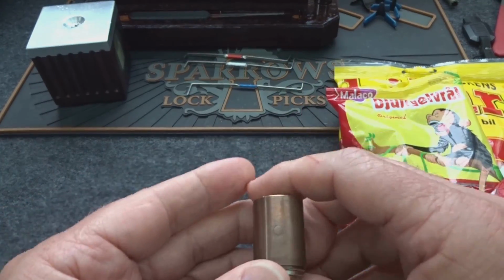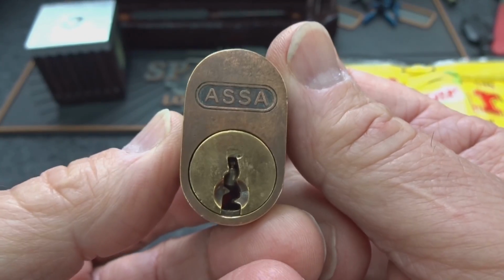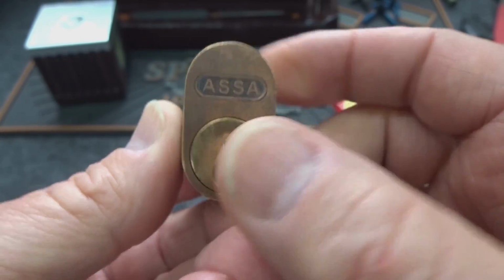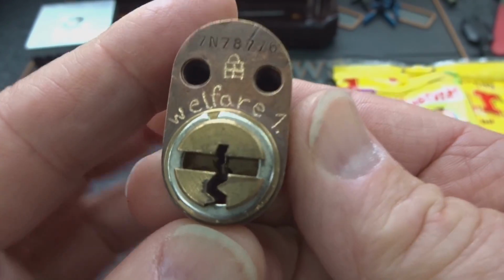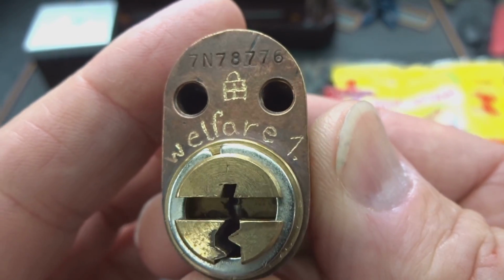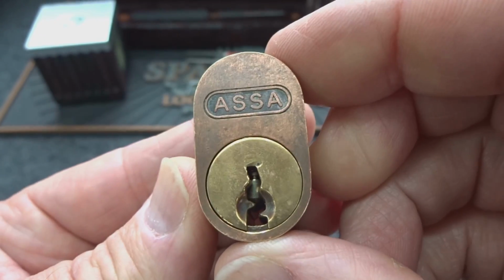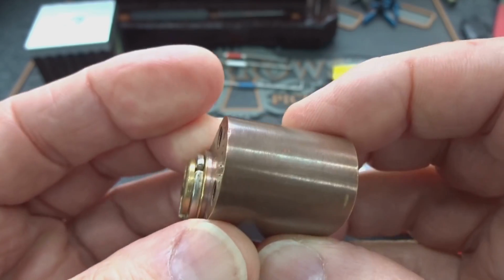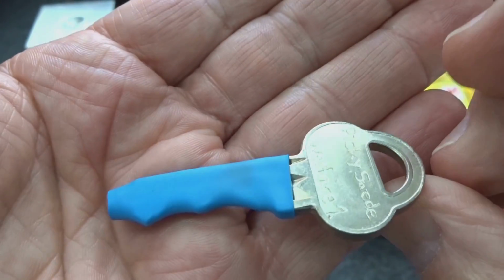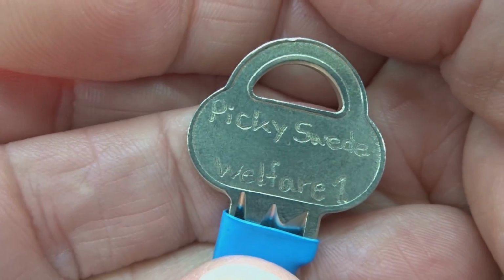Let's get to the important stuff, and that would be this lock. This is an older Assa. It has a copper body and a brass core. And the Picky Swede said that the guys on Reddit would get this. Welfare 1, and that little Swedish flag there at the top. Very cool looking lock. I do have a key for it, mummied in this shrink wrap. I have no idea how old this is. There you go. Picky Swede, Welfare 1.